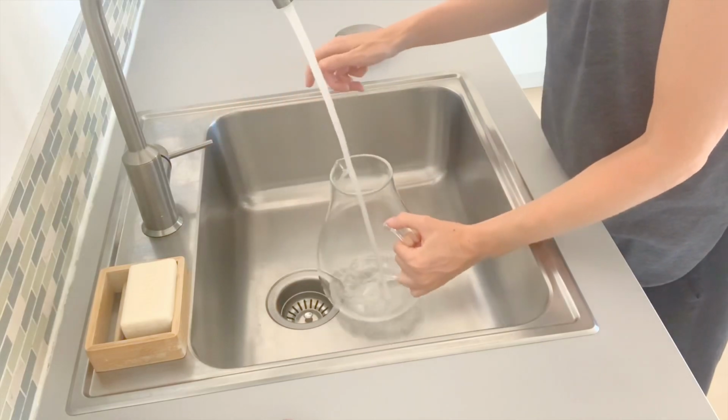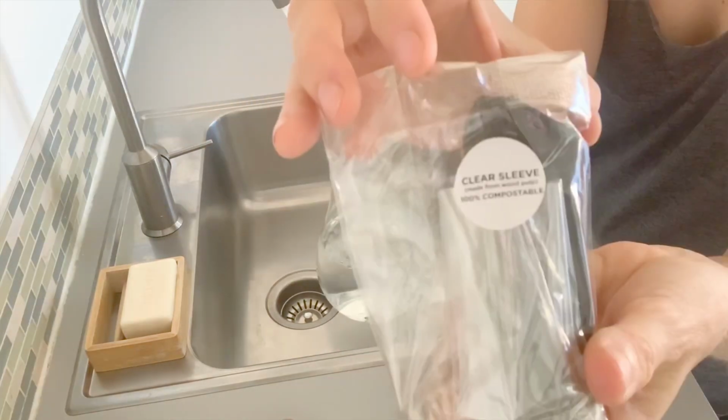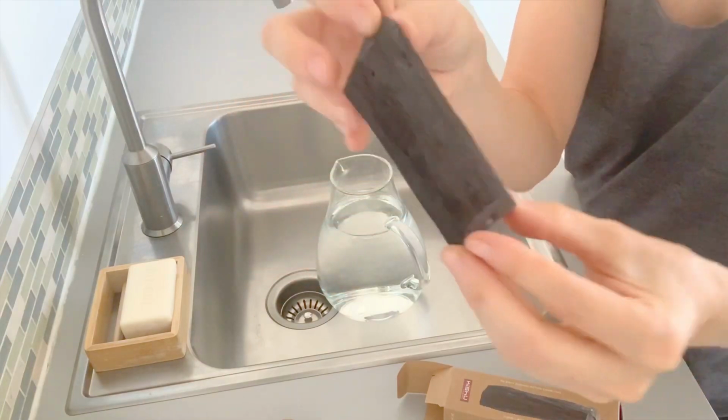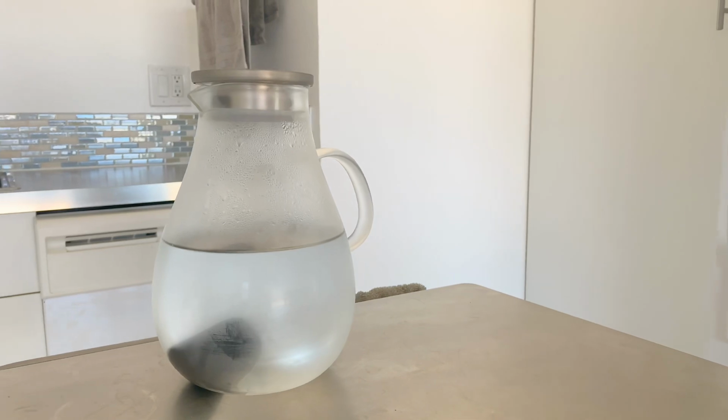I recently started filtering my tap water completely plastic-free using a charcoal stick. Essentially you just take the charcoal stick, stick it in tap water for the recommended amount of time, which varies depending on how much water you're trying to filter, and you're done. So far it has left me with delicious tasting water.